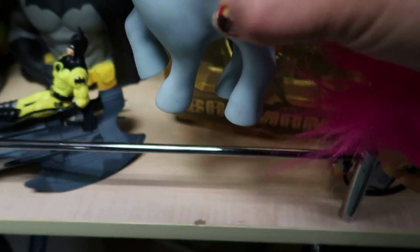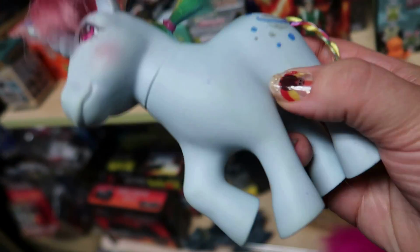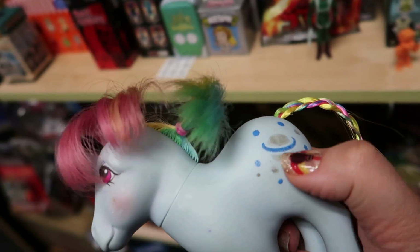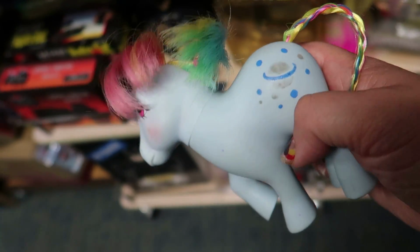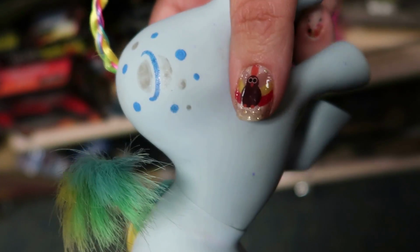Oh my goodness, I just found an original My Little Pony. I had this My Little Pony. Oh, I don't remember her name. I think it was something to do with the space theme here. Oh, I had her. I still have my first My Little Pony. I got rid of all the other ones in order to downsize. Oh look, and I have Thanksgiving nails. There's a little turkey there.